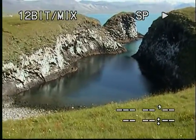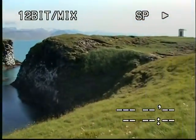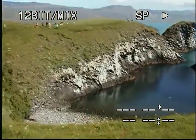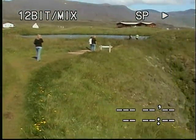The birds, a lot of these birds are Arctic tern, and they're very aggressive birds, and our guide said they'll swoop down and take after you.